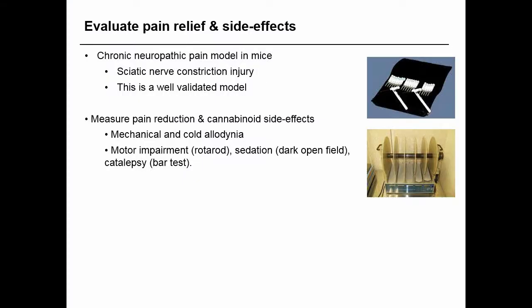So we get mice, we cause partial damage to the sciatic nerve, and when you do that, you get the classic signs of neuropathic pain. They have spontaneous pain, they have allodynia, and we can quantify that pain. And because we're looking at cannabinoids, we look at the classic side effects that cannabinoids produce.